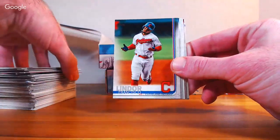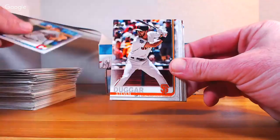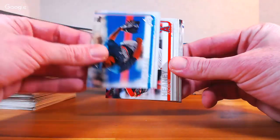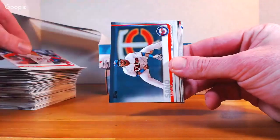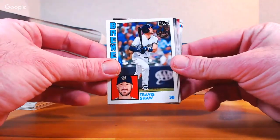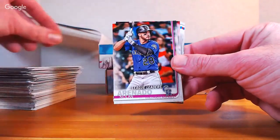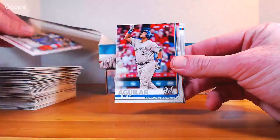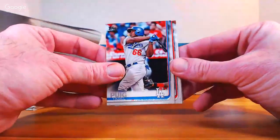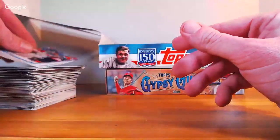Rodon, Lindor, Trevor Bauer, Steven Duggar, rookie, Teran, Andrew Heaney, Miguel Sano, their 84 insert, Travis Shaw for the Brewers, Joey Wendell, Arenado League Leaders, Jesus Aguilar, Puig as a Dodger, Rendon, and future stars, Framel Reyes.